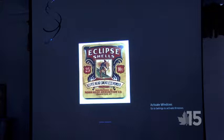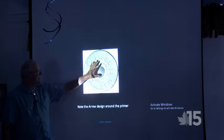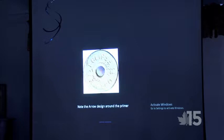So here's one of the heads of the Eclipse with Robin Hood. But notice the arrows? Yeah. That's a little bit of detail. My grandfather did all of this artwork. And did they tell you to do something? Go in this direction for something? No, it's just Robin Hood's arrows. Oh. Just to keep the theme.